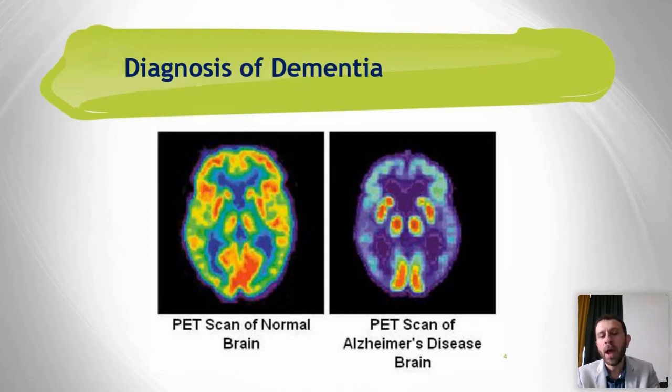In someone who suffers from Alzheimer's disease, everything is hypo. It's all blue, except for the deep gray matter structures, as well as the mesial occipital lobe, which is intact. But overall, you have a global hypometabolism of the brain.